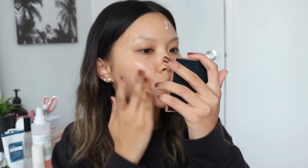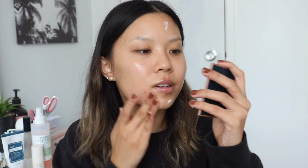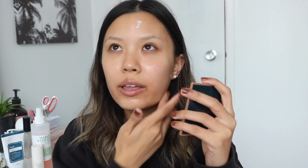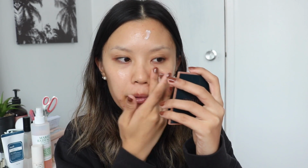It's kind of like a jelly consistency, if you can see that. And I'll just apply this to my face. As you can see, it's not really like a mask, you know what I mean? But this feels so nice on the skin. It feels so cooling and so refreshing. I love it. So this is claiming that it's going to boost glow and radiance.